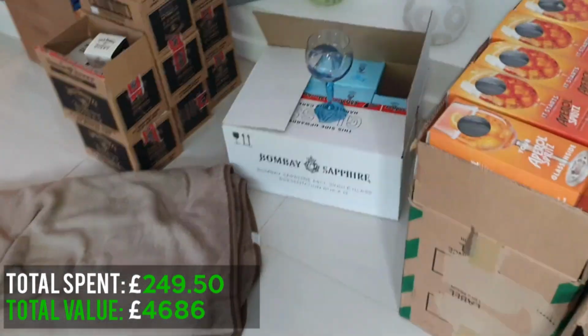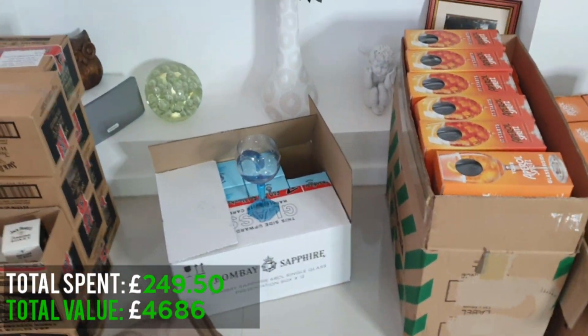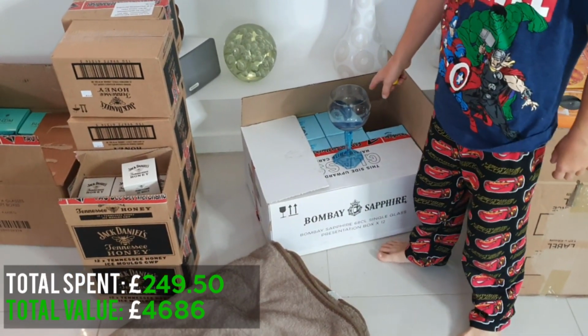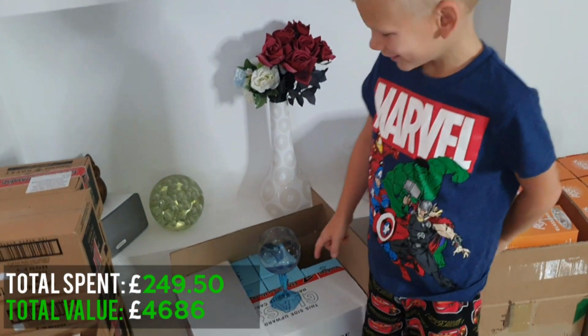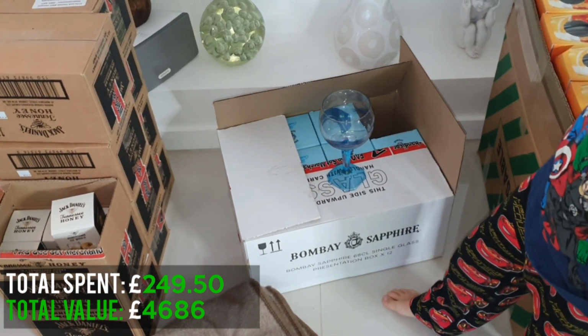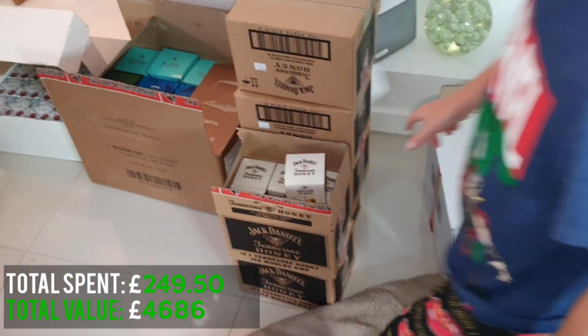Then we got the Bombay Sapphire limited edition glasses, and we've only got 12 of those. Don't want to smash them, do we? They were £20 for the box. There's 12 in there, and they sell for around £15 each.